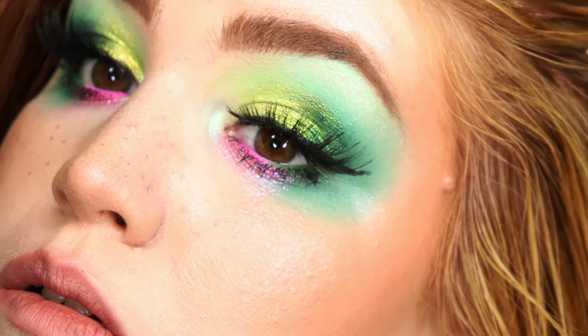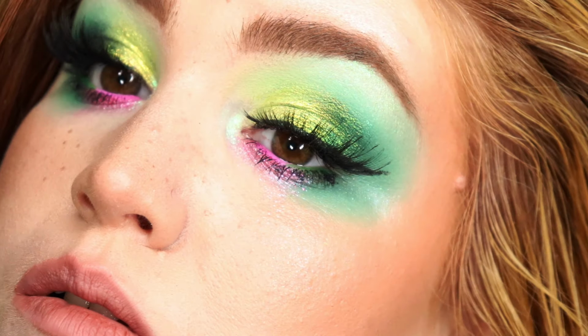All right, and here is the finished look. I absolutely love how this turned out. I feel so pretty in this. I love the greens, I love the shimmers.